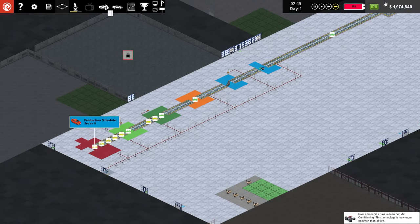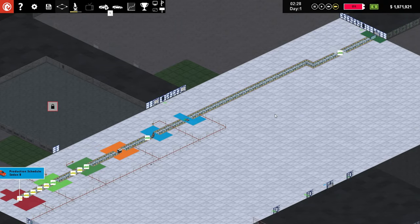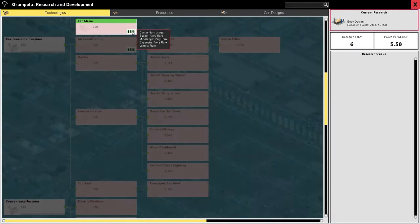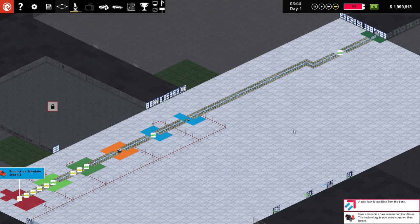Well, we're not out of the game yet. We're still close to the 2 million mark. So that's quite encouraging for us. And how far through this are we? 69%. No, I've got a little way to go. One car in the showroom. Rival company have researched car alarm. What's car alarm looking like? Very rare. Okay, so there's not a lot of it about.